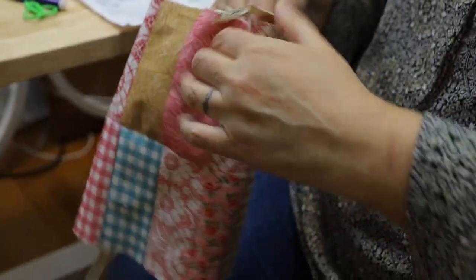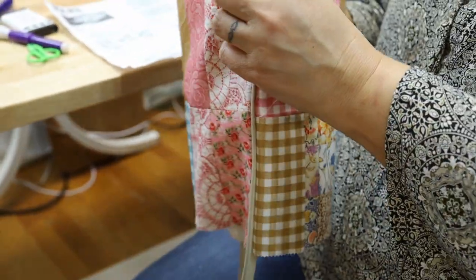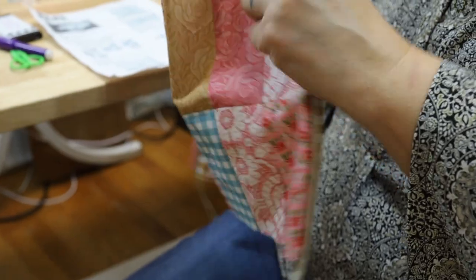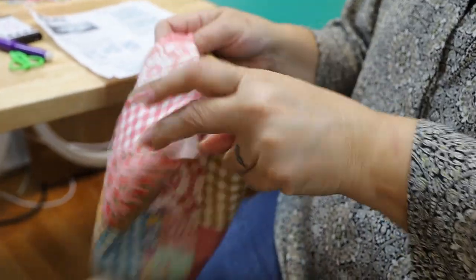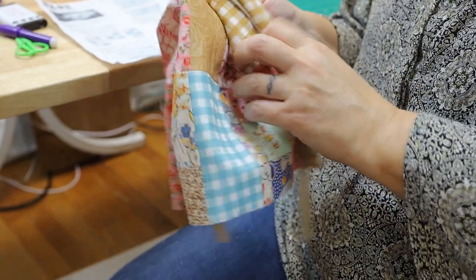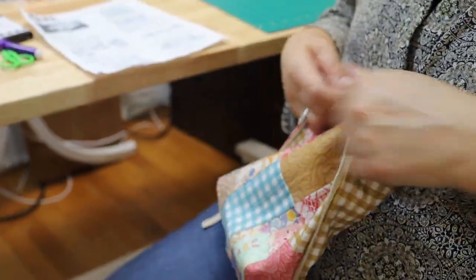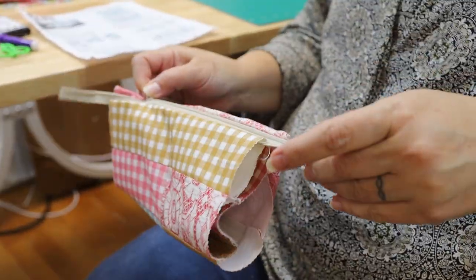Then they'd be coming to class and saying, "Hey, how do I get my zipper on there? How do I do that?" I've got to do it this way. Lining right side. I want to make it in. See, I have to remember the lining has that fuzzy stuff on it.